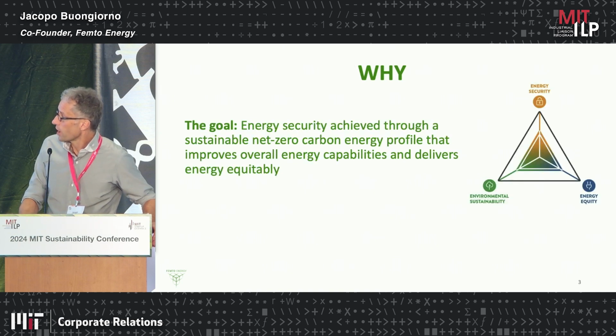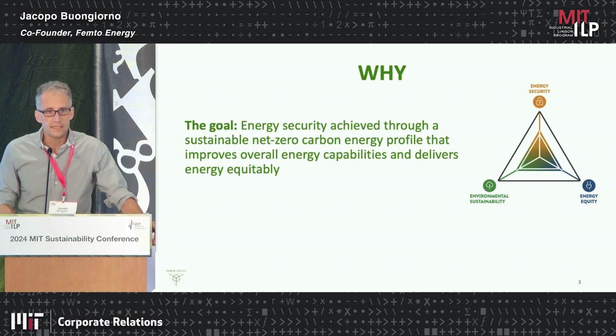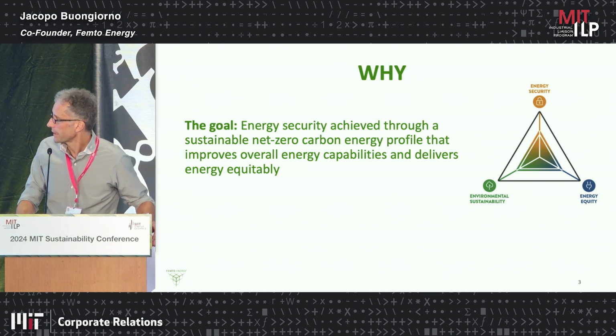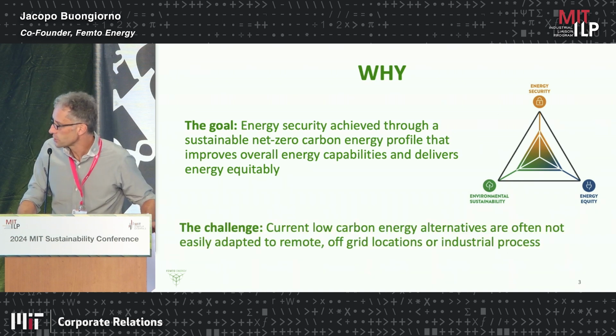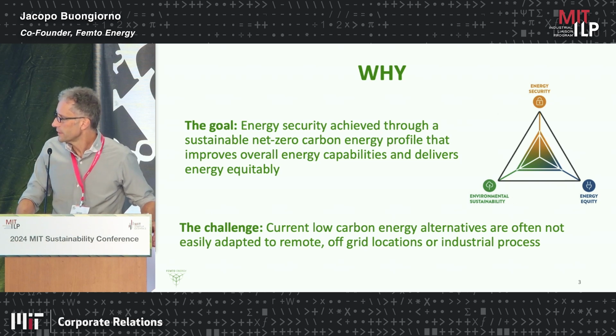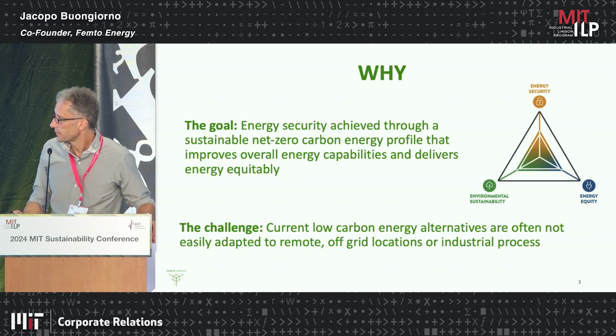Okay, so what's the problem, or what's our goal? Is to deliver plentiful energy that is secure, environmentally sustainable, and equitably distributed. And I would argue the challenge at the moment is that current low energy alternatives, whether they're wind, solar, or even nuclear on the grid, are often not easily adapted to remote off-grid locations, industrial process. They don't scale well, they're not available everywhere, and often they're not affordable.